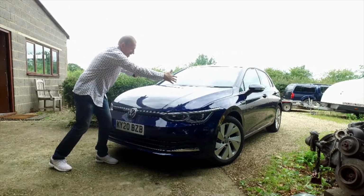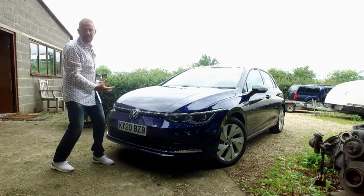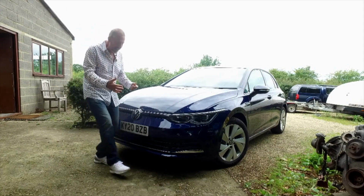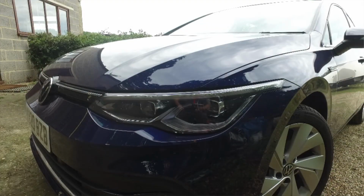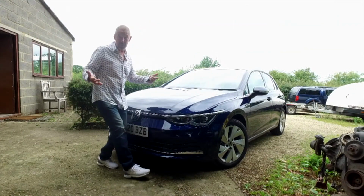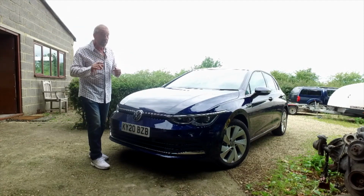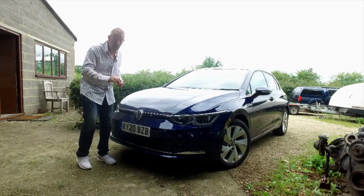You've got these little fancy stripe bits on the bonnet that give it more of an aggressive look. You get these nice LED headlights, but then you had them on the last one. The only thing is now they come included with the base price, so you don't have to pay extra for LEDs.